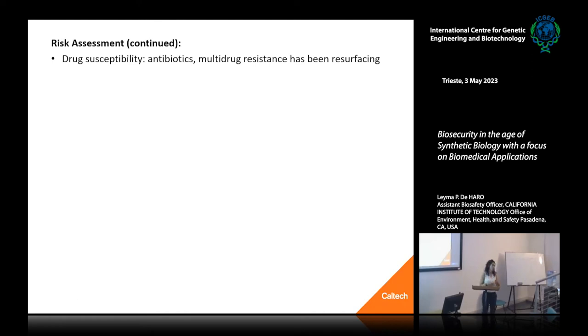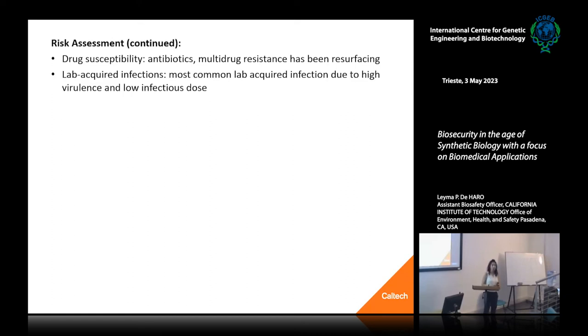Is it susceptible to drugs? Yes, you can treat Shigella with antibiotics. However, there's multi-drug resistance that has been resurfacing. And lab-acquired infections for laboratorians. Actually, Shigella infection is the most common lab-acquired infection because it has a very low infectious dose and is very virulent.